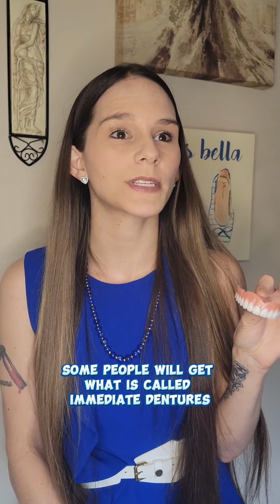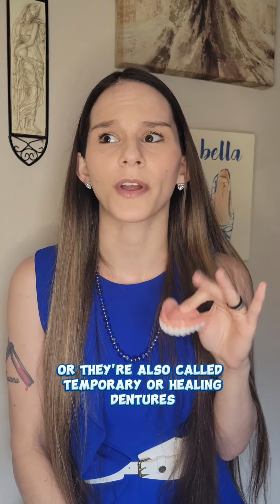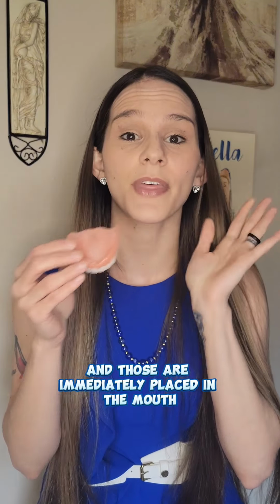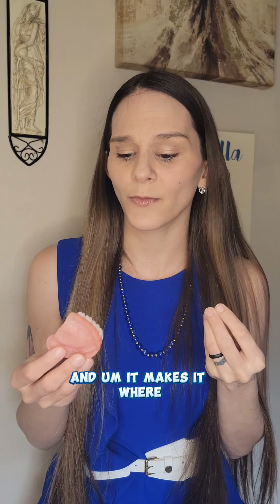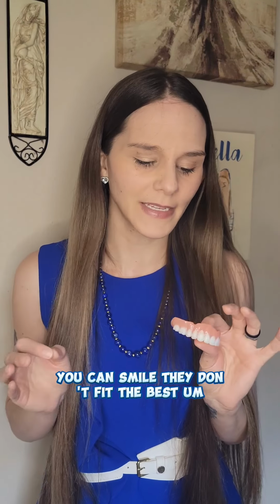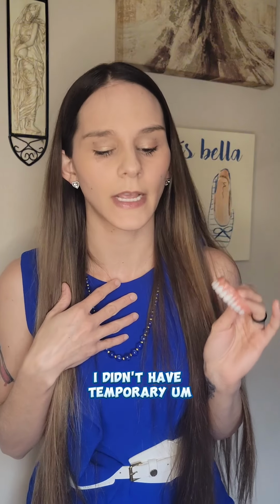Some people will get what is called immediate dentures, or they're also called temporaries or healing dentures. And those are immediately placed in the mouth after you get all of your teeth extracted. And it makes it where you don't have to go without teeth for a little bit. You can smile. They don't fit the best, in a lot of people's experience with temporaries. I didn't have temporaries.